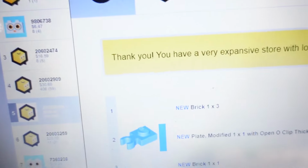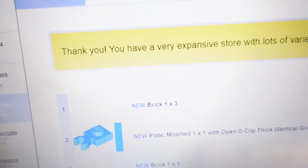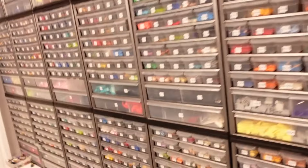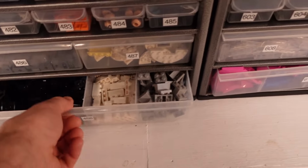I got a note. Thank you. You have a very expensive store with lots of variety. You're very welcome. It's a labor of love, they call it.